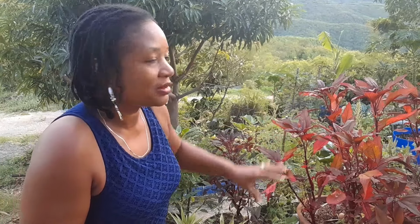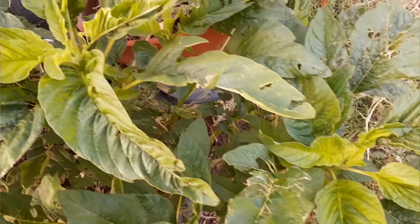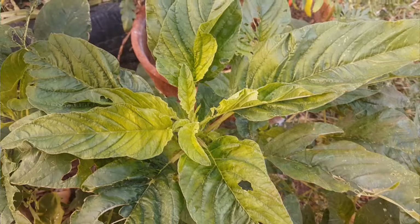We absolutely love it, and we try to have this in the garden all year round. Unfortunately, the pests love this thing just as much as we do, but I find that they attack the green one more so than the red, so I am planting more of the red. We still have green in the garden, and we still love to eat both of them, but I plant more red in order for us to have callaloo all the time.